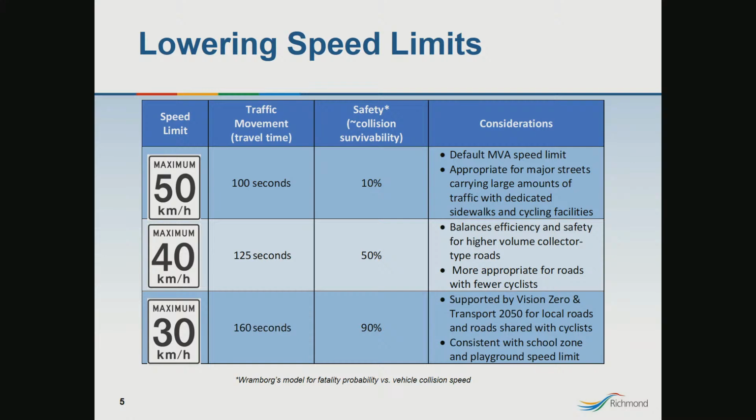There was some discussion at committee regarding the road impacts and outcomes with different speed limits. This table illustrates the estimates with respect to travel time and safety at 50, 40, and 30 kilometers per hour. I'll just walk through those findings for each speed. At 50 kilometers per hour, if a motorist was traveling from Number 3 Road to London Road, that trip would take about 100 seconds. The outcome from a safety standpoint, in the event that a vehicle at that speed does have a conflict with a cyclist, there would be about a 10% chance of survivability at that speed. At 40 kilometers per hour, the trip takes an additional 25 seconds, and the chance of a fatality of a vehicle striking a cyclist at that speed is 50%.